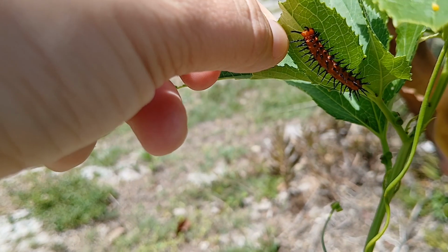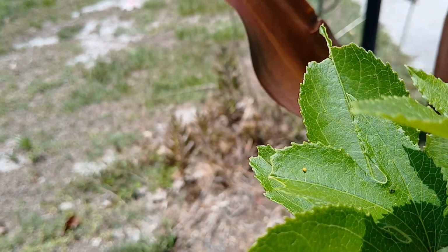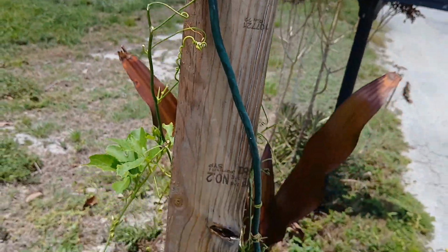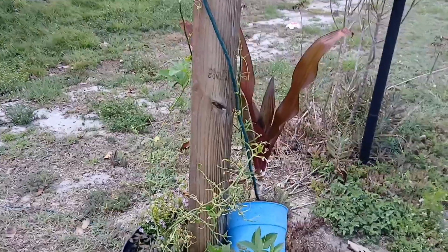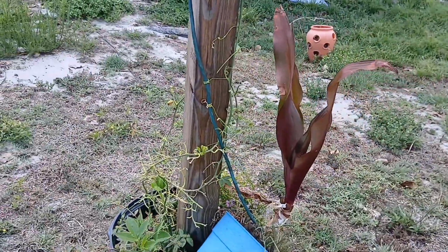And there is one of our culprits to having no leaves here, and you'll see right behind it that little yellow dot. That's another egg for another caterpillar. So that is exciting that we have our caterpillars here. It doesn't look the prettiest, but it is helping us have butterflies, and we love to have butterflies.